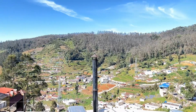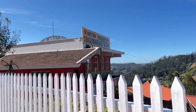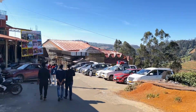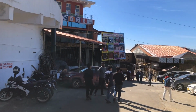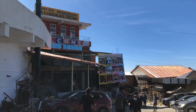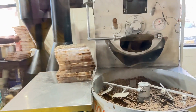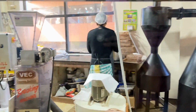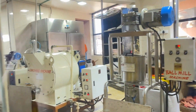The tea and chocolate factory operates from 10 a.m. to 6 p.m. and charges an entry fee of Rs 30 per person for the chocolate factory and Rs 10 per person for the tea factory. Each entry ticket comes with complimentary chocolate samples and various tea tastings, making it a delightful experience for the whole family. With tickets in hand and wristbands collected, we were drawn by the inviting aroma wafting from the chocolate factory.